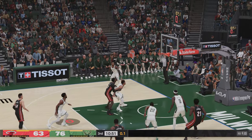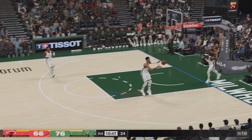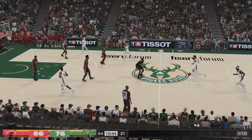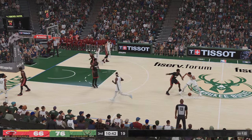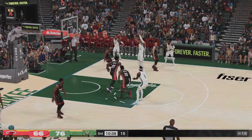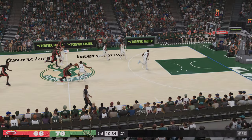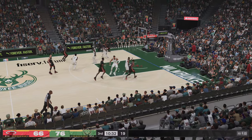The three. And again, Miami with a triple. You cannot let Dame get good looks, especially from the corner. Adebayo against Antetokounmpo. Rebound by the Heat. Adebayo's got his 7th rebound here tonight.